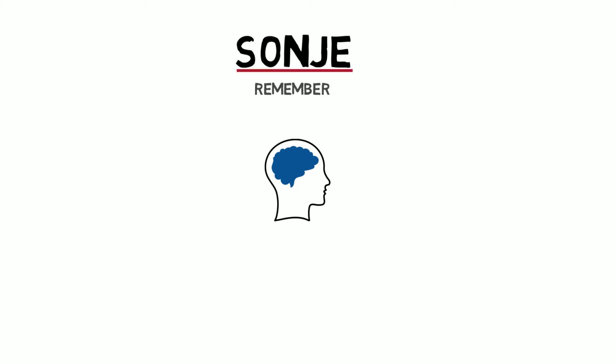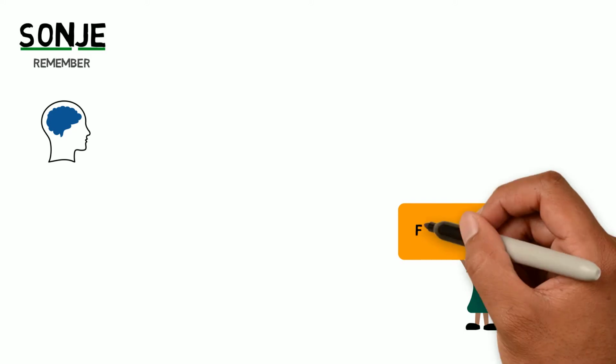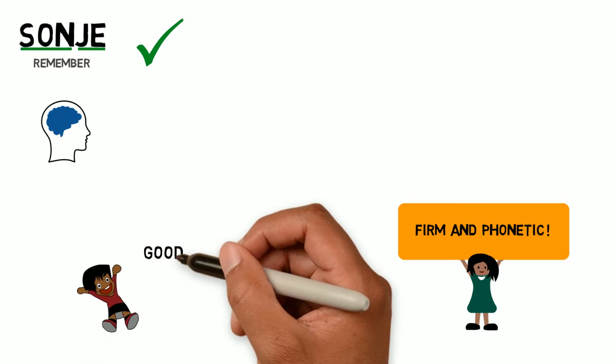And what about this word? Here too, beginners with an accent might pronounce this as songer, but a more appropriate pronunciation is songer. Again, here too, notice how each syllable or sound is firm and phonetic. Songer. So, as long as you know how to pronounce the vowels and consonants, and remember to pronounce each sound firmly, you are good to go.